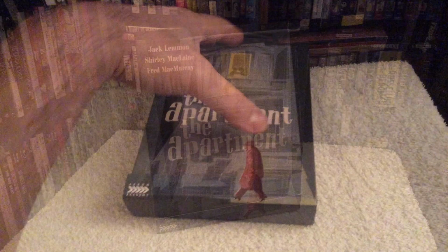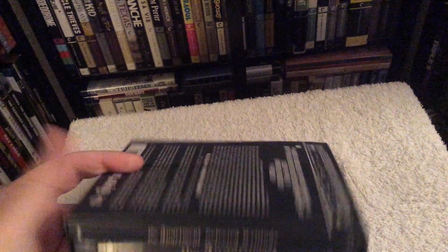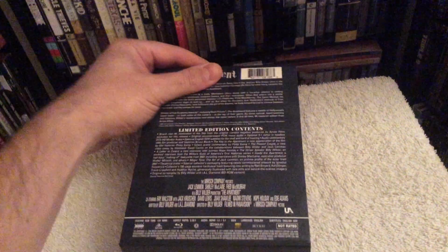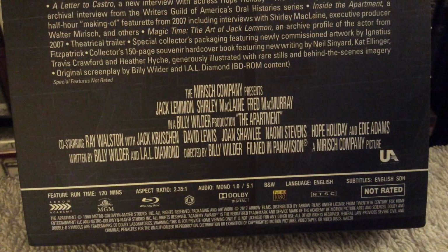This Blu-ray release by Arrow Academy comes fully loaded with so many great featurettes, one of which is an audio commentary with film producer and historian Bruce Block, as well as The Key to the Apartment, which is a new appreciation of the film by film historian Philip Kemp. You also get a featurette called A Letter to Castro, which is a new interview with actress Hope Holiday. Also archive interviews with the director, of course, Billy Wilder, and so much more. Also included is a 150-page book with great pictures and film notes, lots of great stuff.